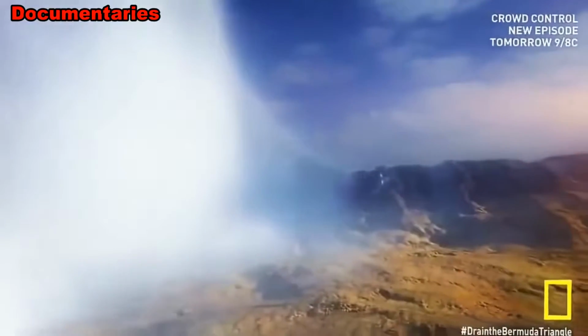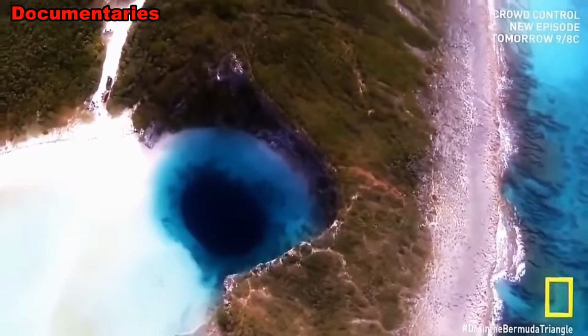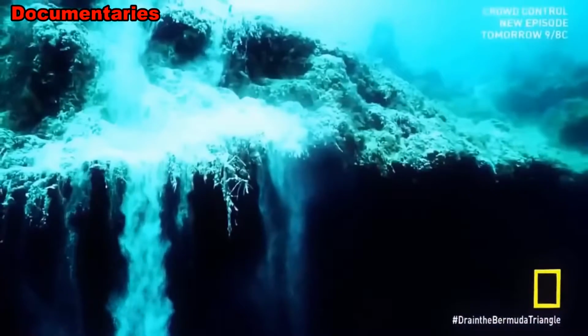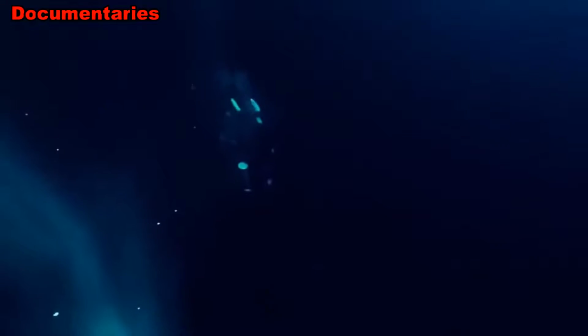As we drain even more water from the Bermuda Triangle and head deeper, we'll encounter other bizarre phenomena. In the Bahamas, ancient tales speak of sea monsters hidden in deep underwater caves, beasts that consume people and ships. Now scientists are uncovering the extraordinary truth behind these legends.